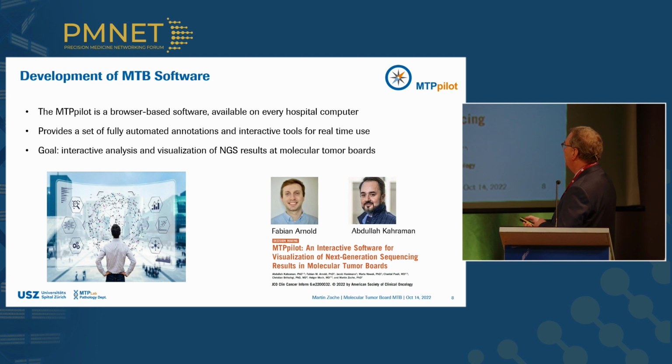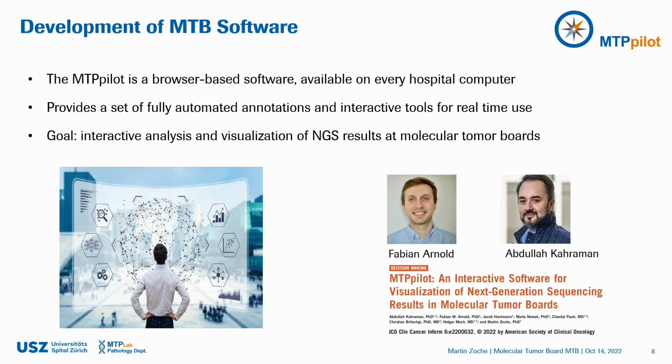So we have set up this tool, and here are my 2 colleagues, Fabian and Abdullah, who have essentially programmed this tool and further developed it over the years. We have published this, so this tool is publicly available, and we have created a browser-based software which is available on every hospital computer. That means every oncologist, every physician in the hospital can enter that tool. We have fully automated annotations. It's interactive, and the goal is that we can visualize all the NGS results. And here we are easily talking about 10, 20 pathogenic mutations we identify for a tumor patient.